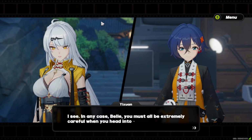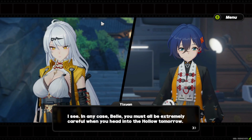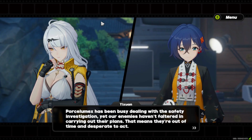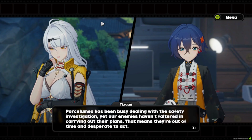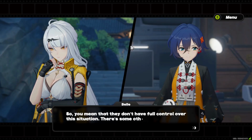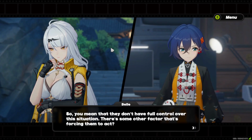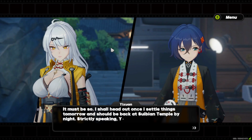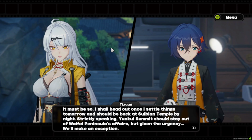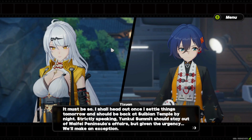I see. In any case, Belle, you must all be extremely careful when you head into the Hollow tomorrow. Porcelumix has been busy dealing with the safety investigation, yet our enemies haven't faltered in carrying out their plans. That means they're out of time and desperate to act. So you mean that they don't have full control over this situation? There's some other factor that's forcing them to act? It must be so. I shall head out once I settle things tomorrow and should be back at Swabian Temple by night. Strictly speaking, Yunque Summit should stay out of Waifei Peninsula's affairs, but given the urgency, we'll make an exception.